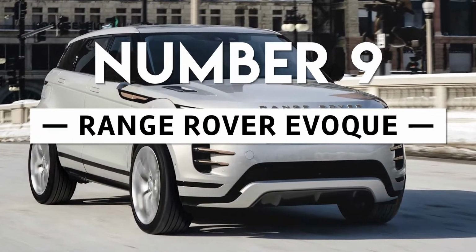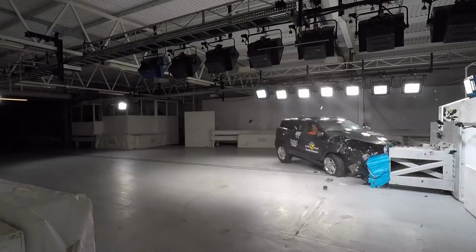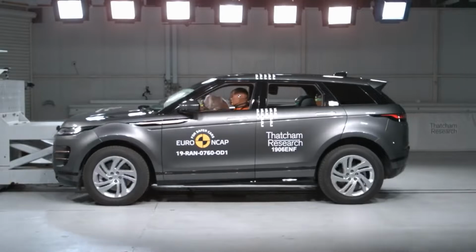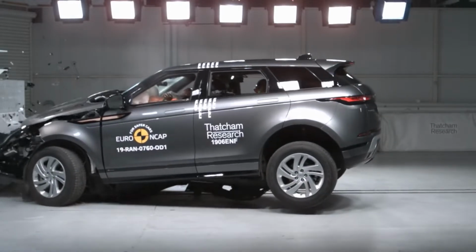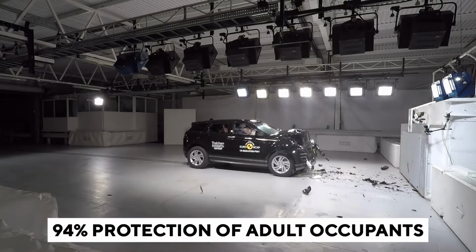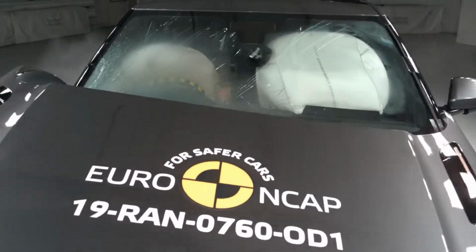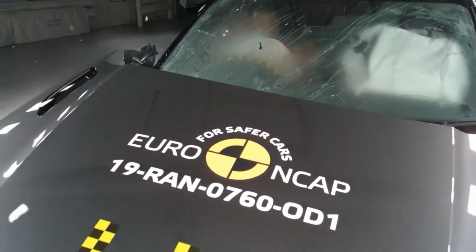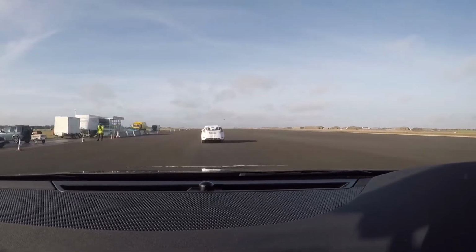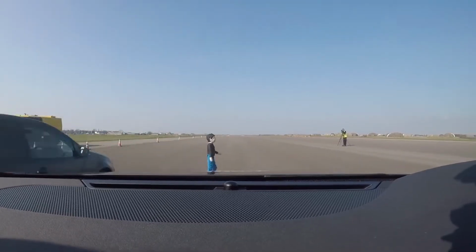At 9 we have the Range Rover Evoque, with a safety rating of 5 out of 5. The new Range Rover Evoque obtained 5 stars in the Euro NCAP crash tests, confirming that it is not only an elegant and refined car, but also overall very safe. The premium compact SUV scores 94% for the protection of adult occupants and 87% for children, in what can be considered one of the most stringent tests that cars are ever subjected to. The evaluation regarding the protection of vulnerable road users was also positive, reaching 72%, a convincing result considering the size and height of this SUV.